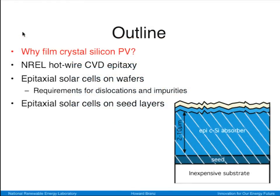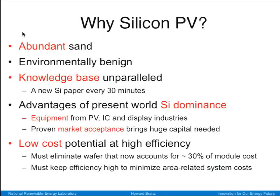So what I'd like to do is first tell you why we're working on film crystal silicon, and then I'll go into our results with epitaxy, talk about our test cells. We grow these first on wafers in order to understand what the epitaxial quality can be like at the temperatures that are compatible with these low-cost substrates. We'll get into a little bit of the physics of thin cells, and then finally talk about our first steps towards epitaxial solar cells on seed layers.